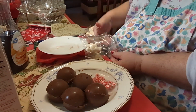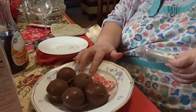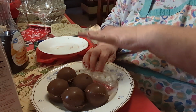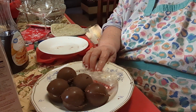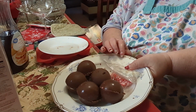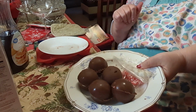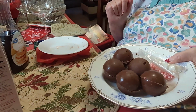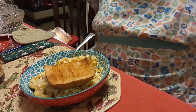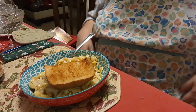I want y'all to see how I'm going to store these. I'm just going to leave it on this plate. And I'm going to put these right in here. And I'm going to put plastic wrap over the top of it. And I'm going to store this just like this until it's time for me to have some hot cocoa during this big blast that's about to happen. Well, the last time we were at this table setting, we were making hot chocolate bombs.